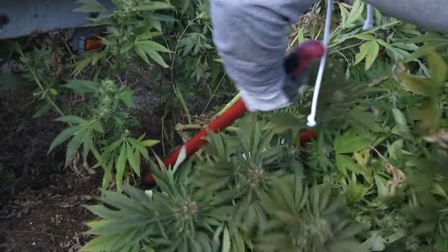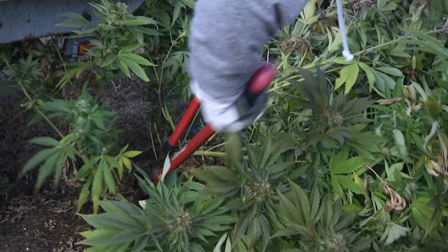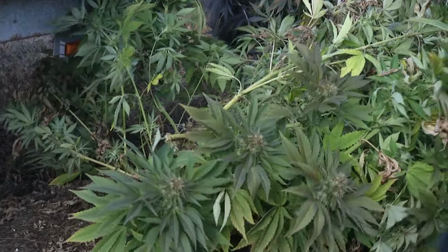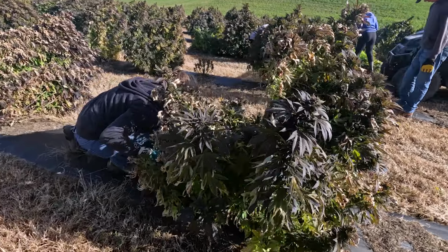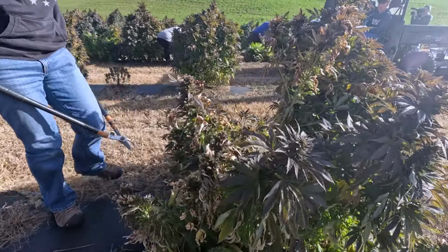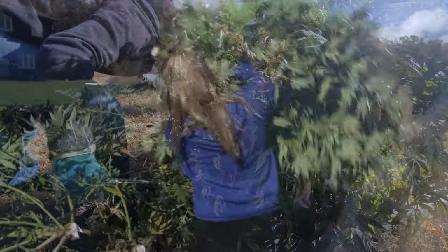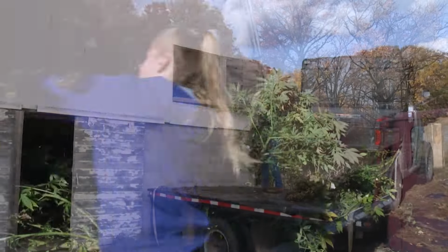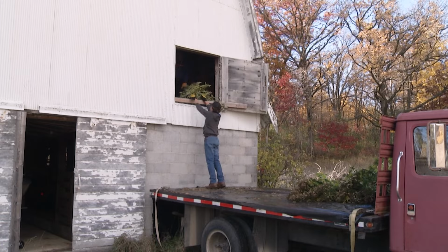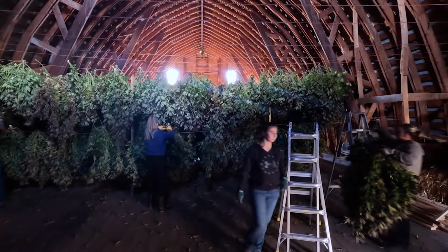Well, it's all hand done. We basically take like a hedge trimmer or a lopper that you can buy at any garden store, and we clip the whole plant off way at the bottom, at the base. From there, we load it onto a trailer, and then we take it to a barn and we hang them upside down in the hayloft.